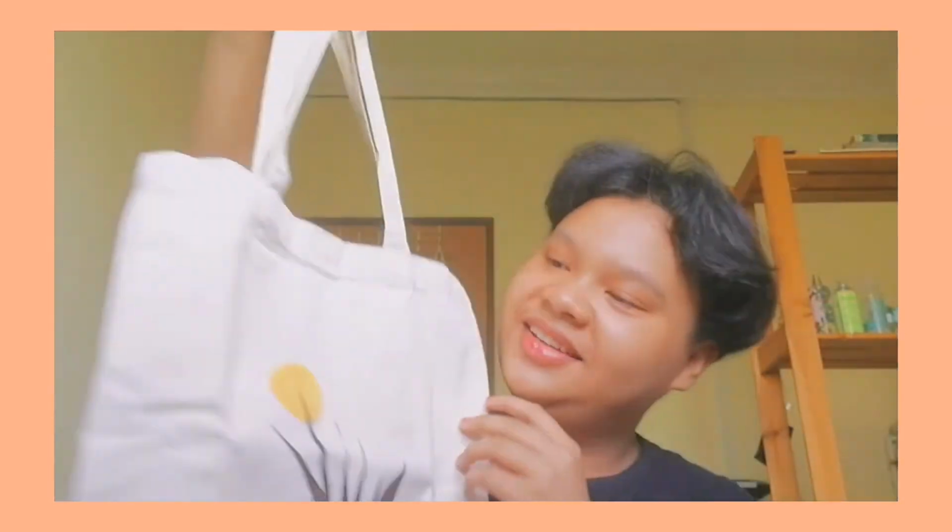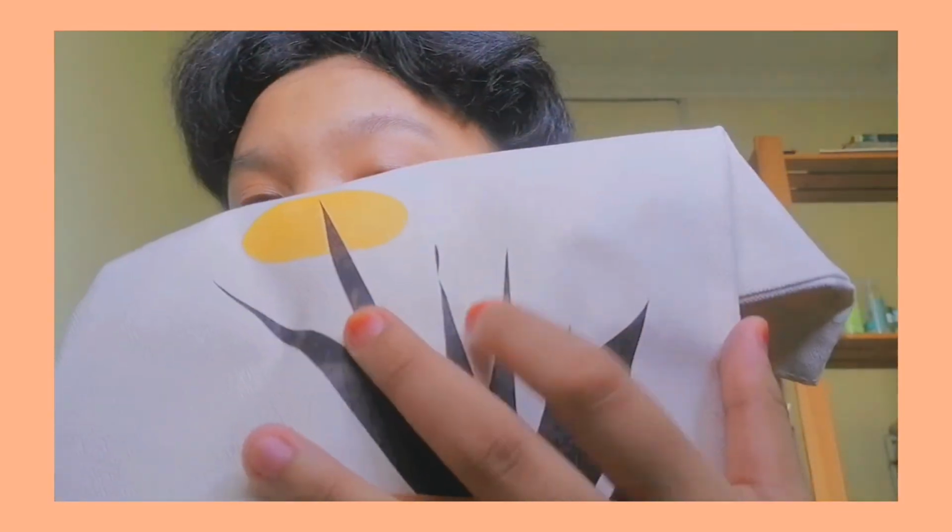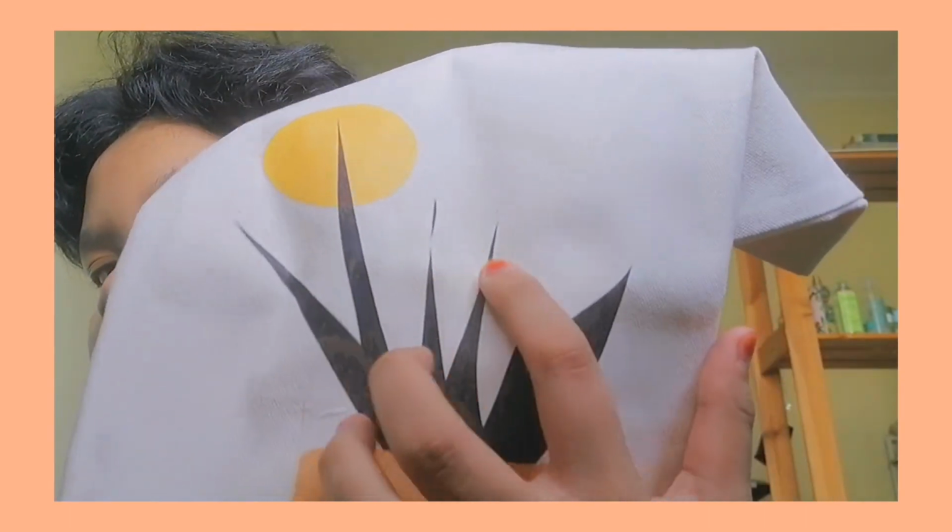Ta-da! This is the tote bag that I ordered. I ordered two. Dia design yang tak sama dan color yang juga tak sama. Ta-da! Look at that! By the way, yang ni dia print tau, jadi nampak lah sikit celah-celah macam dia tak fully printed. Dia macam ada sikit macam ni pasal colour dia pun nampak macam pudar-pudar. Dia okey lah, tak ada nampak sangat dia punya pudar dia tu, nampak lagi cantik lah.